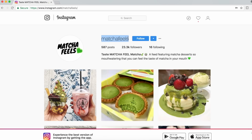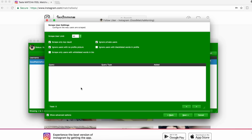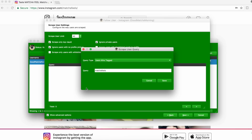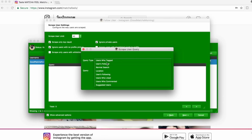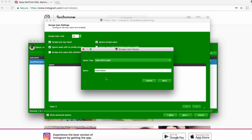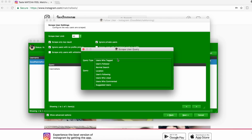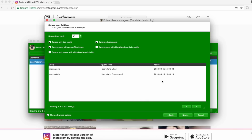All you have to do is copy the username, go back into Follow Liker, right click, go new, paste it in, and now here's the trick. You don't just want to follow that user's followers, because maybe some of them are inactive. What you want to do is go users who liked their photos, we'll add another, and users who commented. So only the active followers on this page are the ones that are going to be targeted.